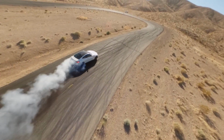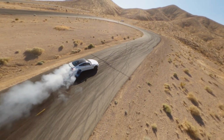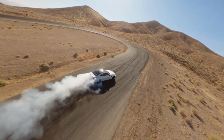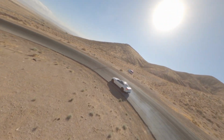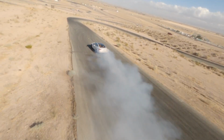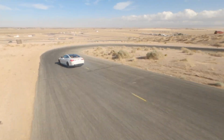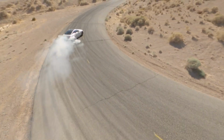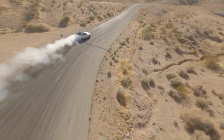Yeah, I love the way that smoke looks. You can see how fast the wind is blowing too. It's just peeling the smoke down the hill. Then following him up around the top of the hill. I think I got a little bit better line there. Yeah, that was good too. Look at all that smoke.